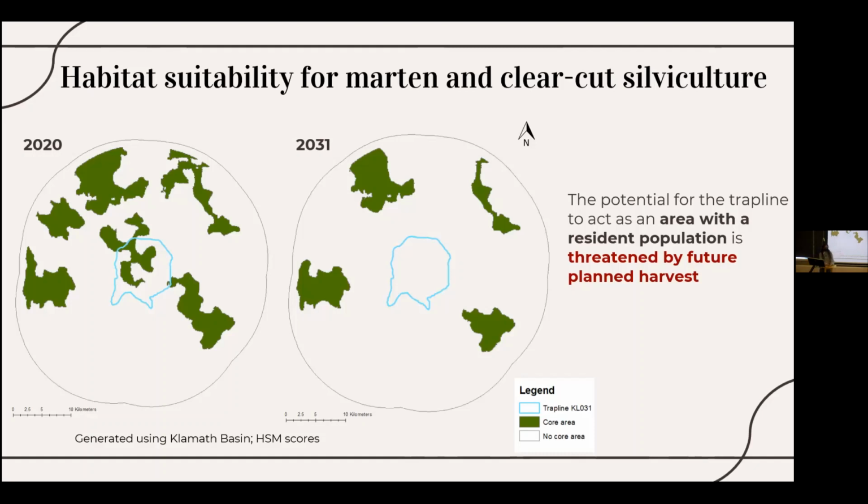To the northwest corner up here, that area is a conservation area, which would protect it from future harvests, but in the southeast, that area is not protected. And so there's potential for that area to be harvested in the future as well, and we're getting even less core area as time goes by. And so the potential for the trapline to act as an area with a resident population of marten is threatened by future harvest.